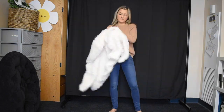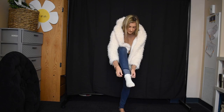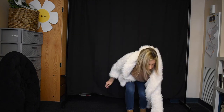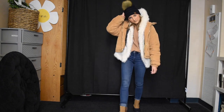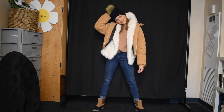I totally understand just wanting to wear jeans and a sweater to class. You don't always have to layer something underneath. Sometimes you can just layer over top. If you don't want to wear a parka and just want to wear a simple bomber coat or a teddy coat, try layering two of them. It's not as uncomfortable as you may think. I actually think that it works really well together, layering a teddy with something corduroy like I have on here. A matching beanie is always my go-to to pair with my shoes.